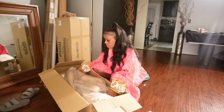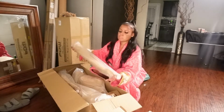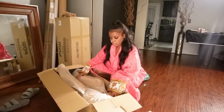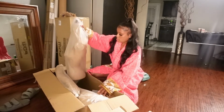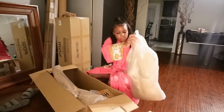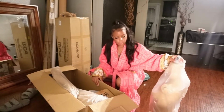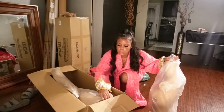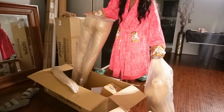So this is my mannequin. These are the arms. Okay. Y'all, this is the body. And then we got the legs. I don't know if I can set it up right now, y'all. Should I set it up right now, y'all?